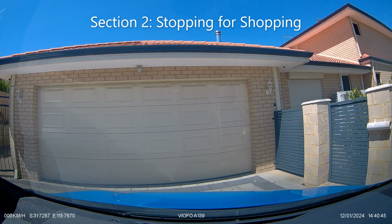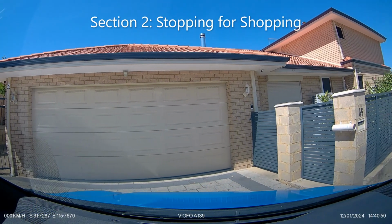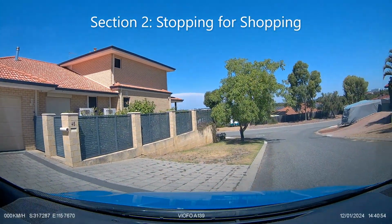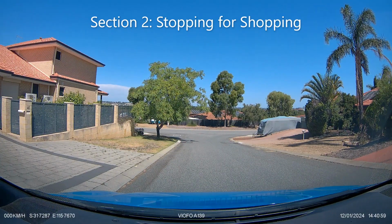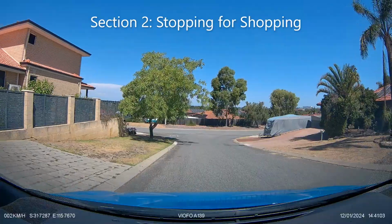Get the car on a slight angle to the right so that when you reverse onto the road, you're not turning a full 90 degrees, you're only turning maybe 70 or 80, and it gets you back onto the road nice and tight on the left. There we go, straighten up. Here to drive, check your mirrors, indicate right, check your blind spot over your right shoulder, cancel.